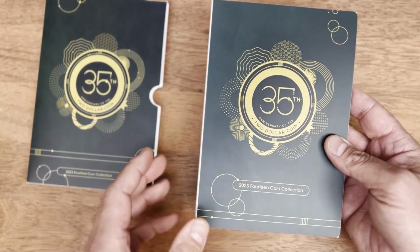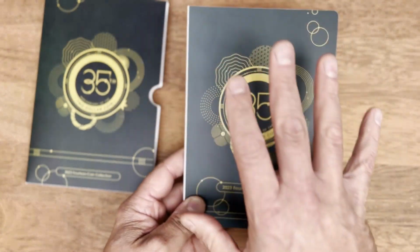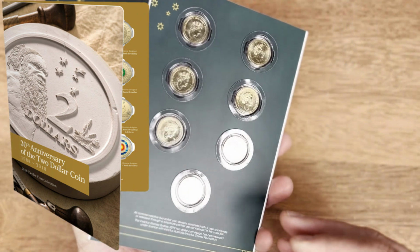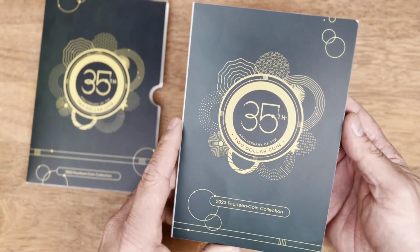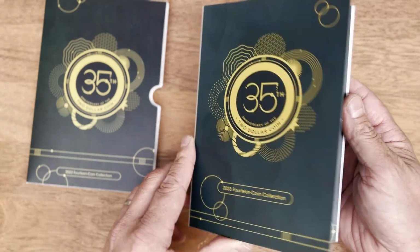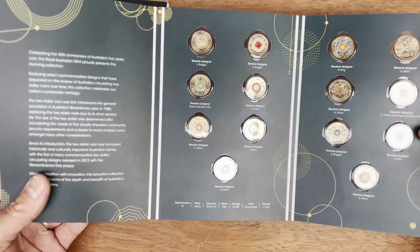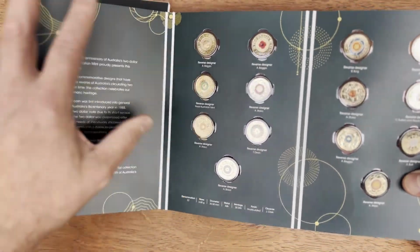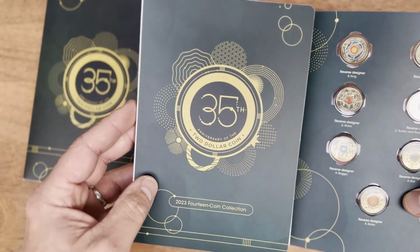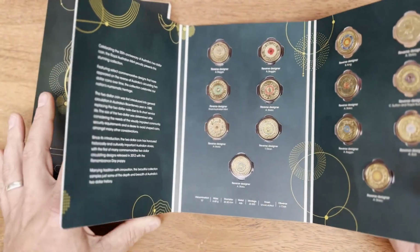I do initially prefer the 30th anniversary design, where it had the $2 coins all over there. I think this one, I don't mind the colours. You know, it's very Aussie, green and gold. It's not too bad. Let me know what you think. If you think the design could have done with a bit more $2 imagery on there, because to me there's nothing in there that really has $2 imagery. So I'd love to hear your thoughts on that one as well.